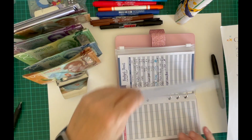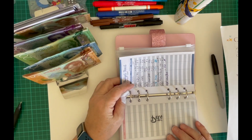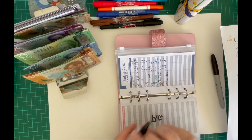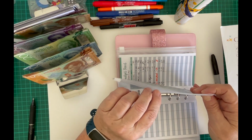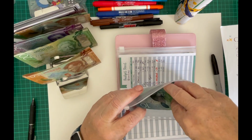Cohen hasn't got anything, owes me $10. So if he owes me 10, he normally gets 25. So we're going to write his debt off because I'm not giving him any today. Beauty is going to get 10. So you can see my expenses are already going down.